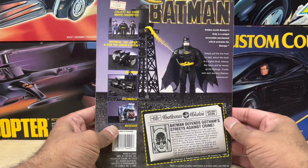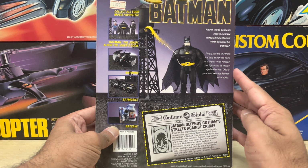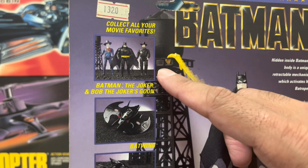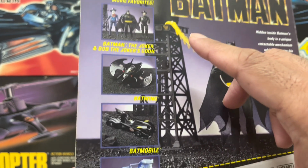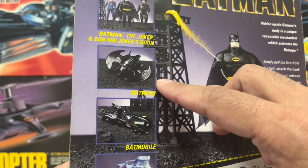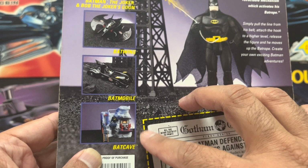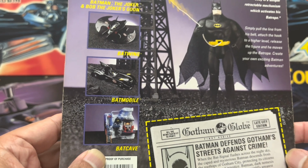On the back of the card, there's a lot of text and graphics. Very nice studio photos of the full range of figures, which were only 3 to be exact. Now we have Batman, the Joker, and Bob the Goon. Okay, you remember him? Now we also have a very nice looking Batwing, the first ever 1989 Batmobile, and holy shit, we also have the first ever toy incarnation of the Batcave.